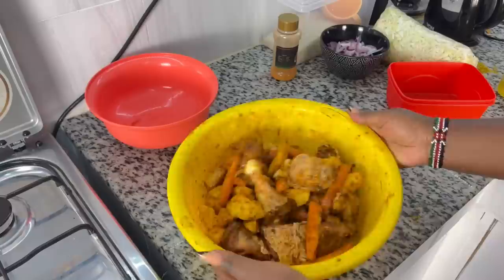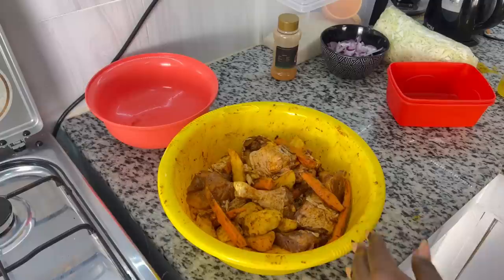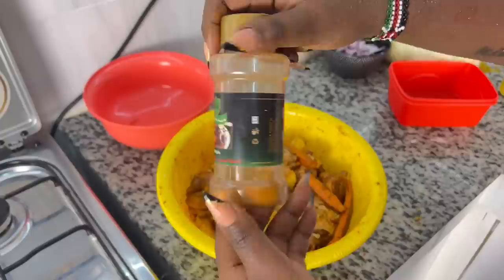So guys, over here, as you can see, it's just our chicken and we mix with each and every ingredient, and also our potatoes and the carrots, as you can see. What I've added, I've added soya sauce in it and also some chicken spices, this chicken seasoning that I had bought. That's what I've added, and I also added the soya sauce.